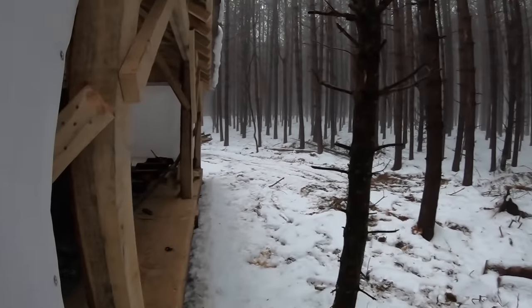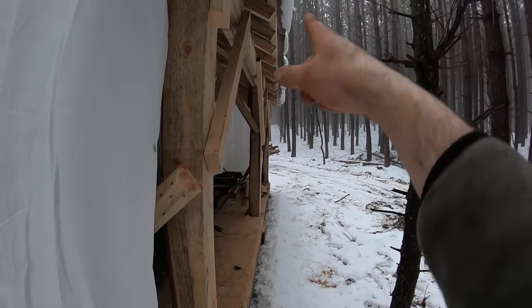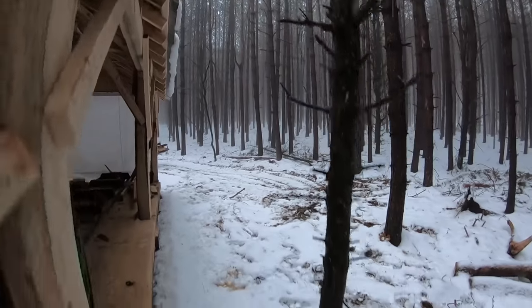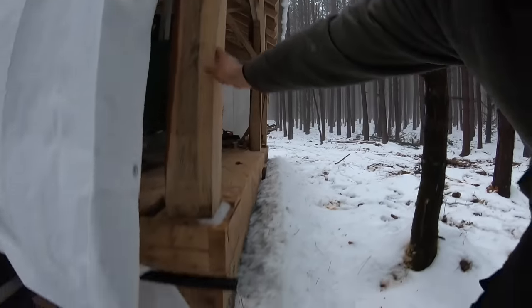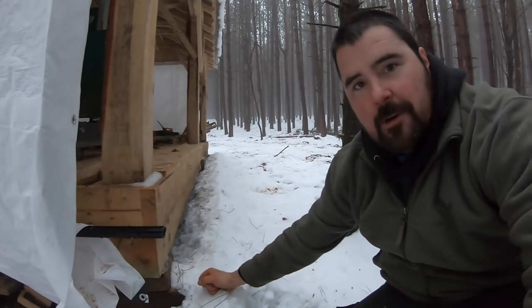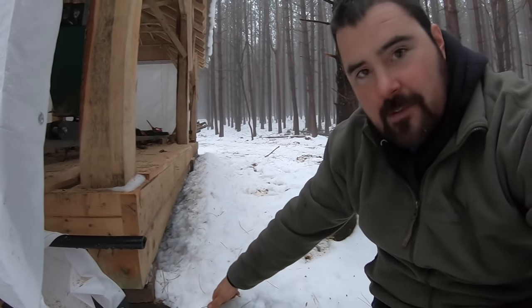And if we make our way around back here, the snow is starting to curl off the roof there. See the curling that happens? That happens with all steel roofs when the snow gets shed. And you can see down below where the snow has fallen. This is going to pack into pretty much concrete once we get any decent snow.